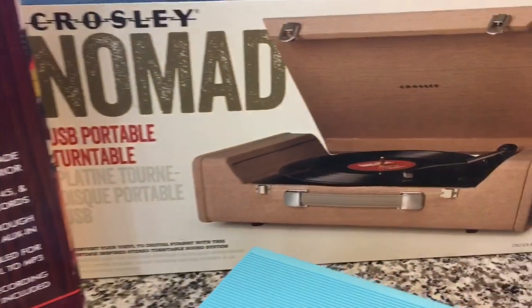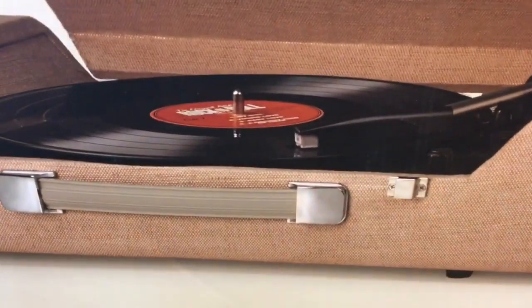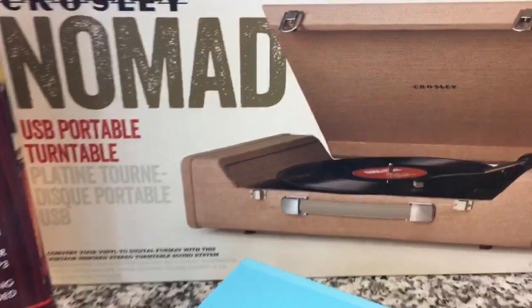And here's a Crosley Nomad. That's a pretty cool table, you guys. Now see how the stylus on there is this white tip and it looks a little bit different than the red tip? That means that it's probably going to give a little bit higher quality sound.